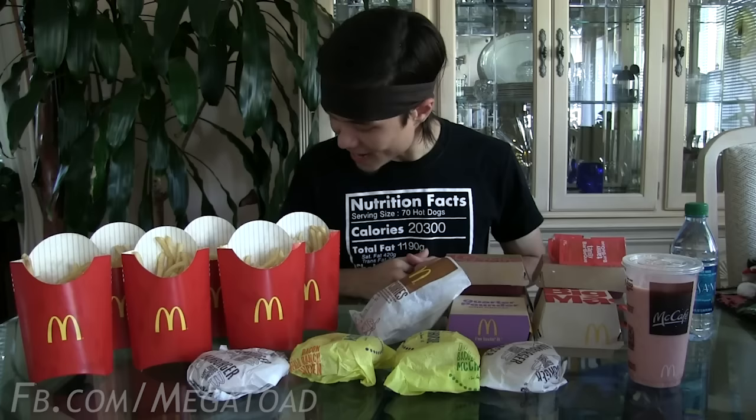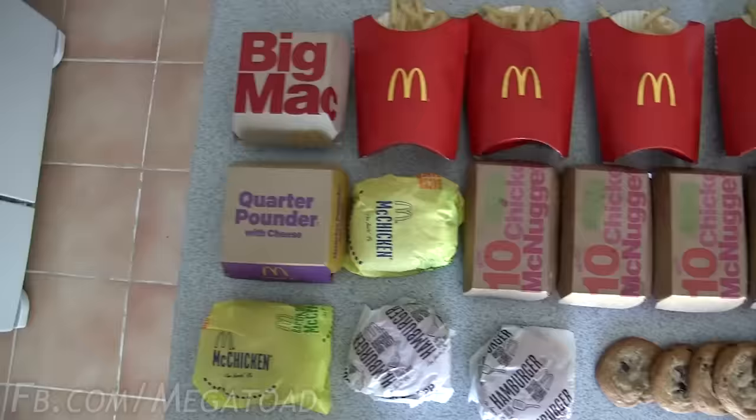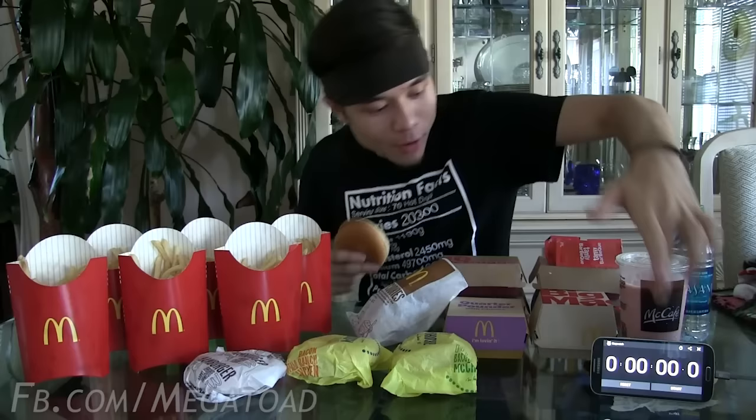8,280 calories for all this food. That is 402 grams of fat, 905 grams of carbohydrates, and 259 grams of protein. 24 menu items in total. It's a lot of food, but I think I can handle it. All right, we're starting off with a hamburger. Starting off small with a hamburger. Here we go in 5, 4, 3, 2, 1, go.